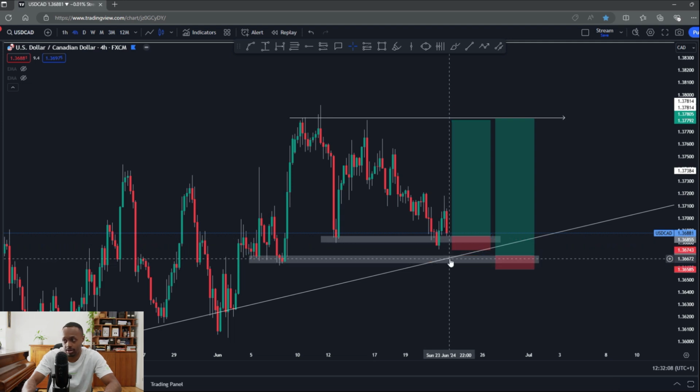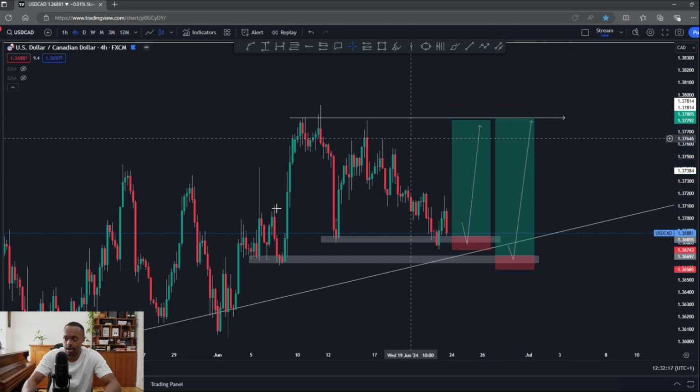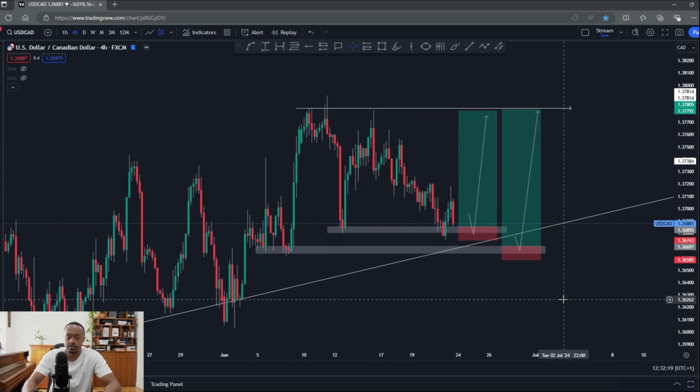1.36850 and also 1.36670. And yeah, I'm expecting a lot more upside for dollar CAD. If dollar is gonna be bullish, I do expect that to drag USD CAD to the upside. So that is the plan next week for dollar CAD.